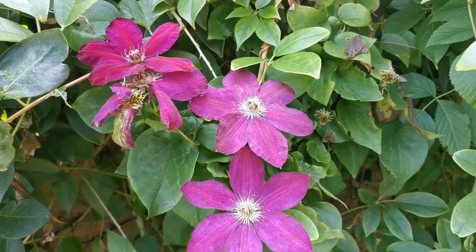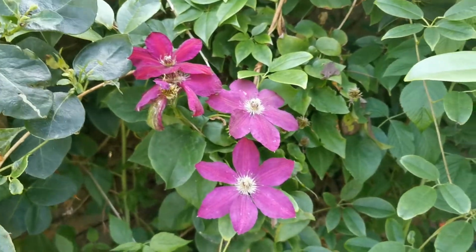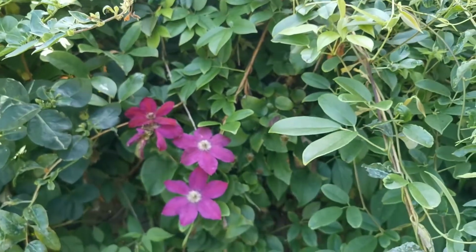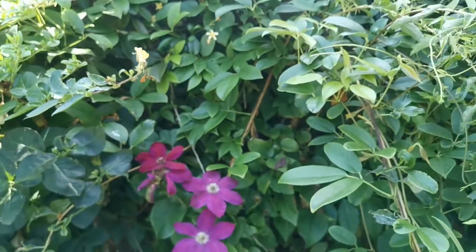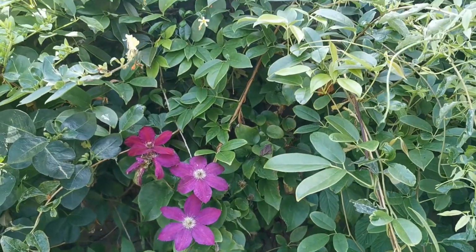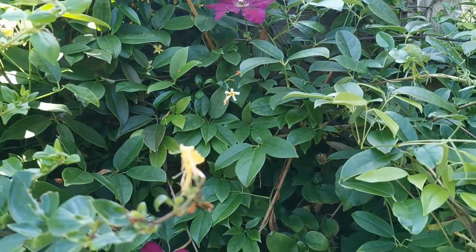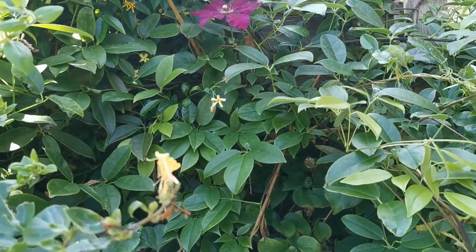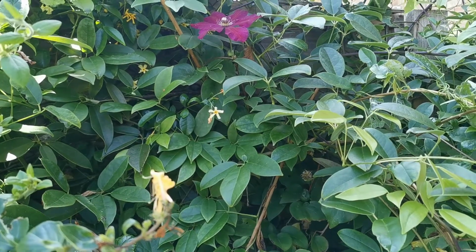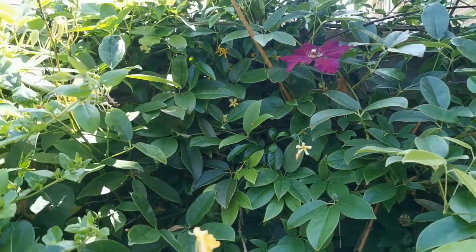So in this way you can reach a double effect, to have an evergreen fence that in winter is still green, and in summer has beautiful blooms from the clematises, as well as a beautiful fragrance coming from the Star Jasmine. The Star Jasmine, as I said, is a fragrant plant.